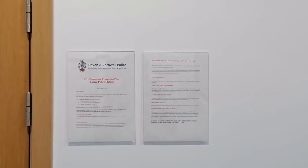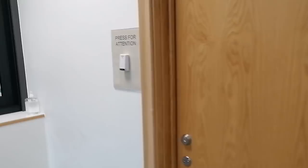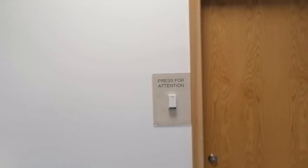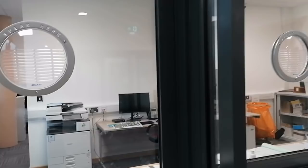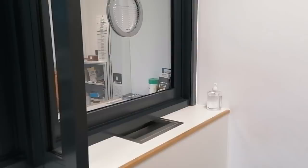Obviously it's a new area, new building, but a press for attention button if you need help at the counters. That's okay, don't need that. See, that's an issue. You can see that computer through there, which you can get personal details from, which isn't good.